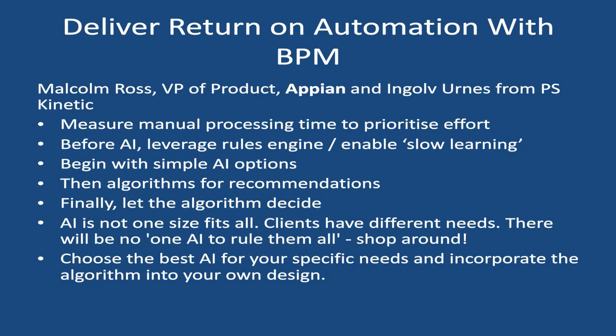Next up, if you missed this session, deliver return on automation with BPM. Appian and NPS Kinetic talked to us about measuring manual processing time to prioritize effort. So they looked at before AI, you need to leverage a rules engine and enable slow learning. Begin with simple AI options, then algorithms for recommendations. And finally, let the algorithm decide. They also taught us that AI is not one size fits all. Clients have different needs. There will be no one AI to rule them all, so shop around. Choose the best AI for your specific needs and incorporate the algorithm into your own design.